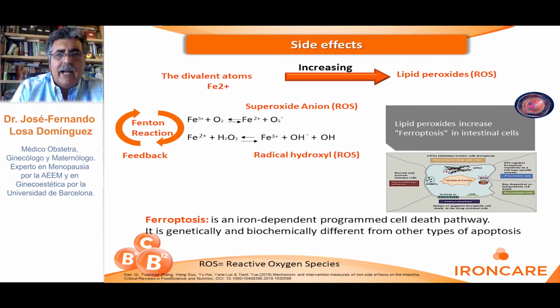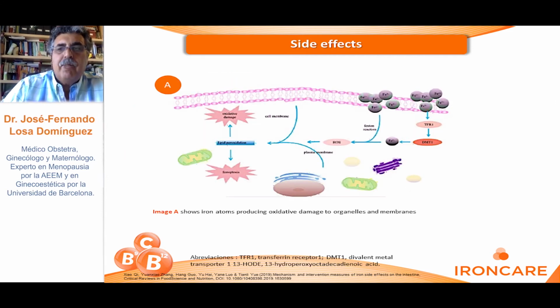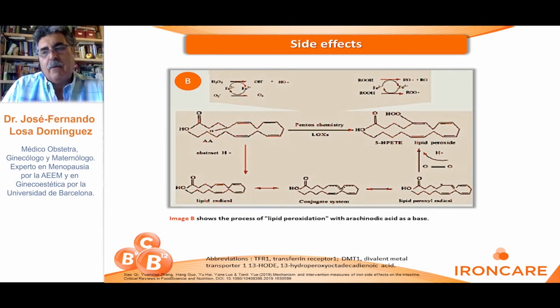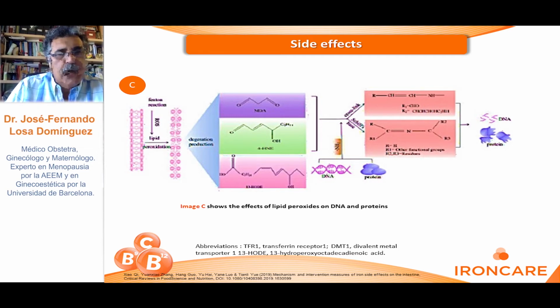We have divalent atoms that can create hydroxyl radicals that are very, very difficult to eliminate and cause lipid peroxides that will increase this programmed cell death that is iron dependent. This apoptosis is different from other apoptosis that we may see, because this apoptosis is due to the free radicals that cause some oxidative damage in the cell membranes. That is very often mediated by the lipid peroxidation due to the arachidonic acid, and its increase may activate the creation of free radicals and inflammatory processes. This will have an impact on the DNA and the proteins.